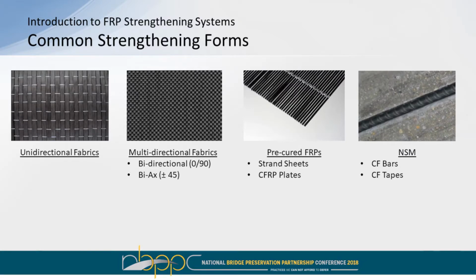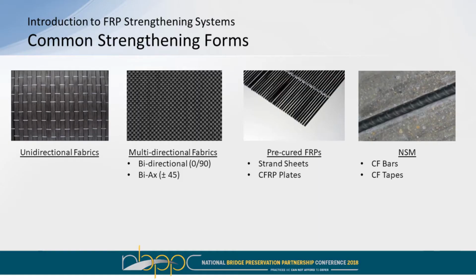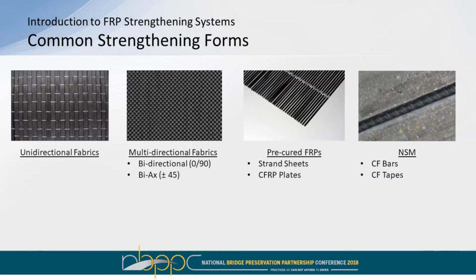The common strengthening forms that you've seen today, I'm going to be talking mostly about the wet layup systems. This is what the ICRI guide spec covers, but there are others as well. For the most part, you're talking about unidirectional carbon fiber systems. Fiberglass is not used a lot. I'd say initially it was, but over the last 25 years, carbon seems to have predominantly dominated this market. That's probably because the cost of the carbon has dropped, and it results in less labor because you're usually putting out fewer layers. There are multi-directional fabrics, which are not very common. Most suppliers don't even stock or inventory those.